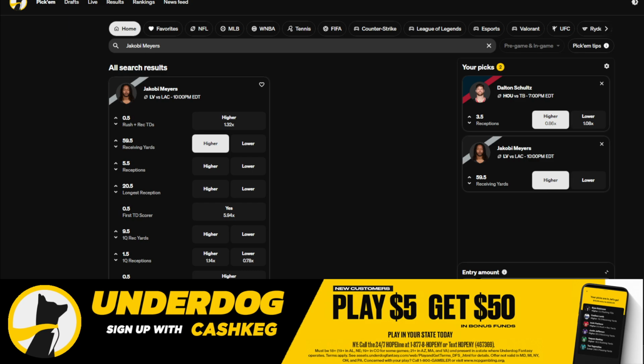I think we're going to see close to 9 to 10 targets a game out of him. He had 10 targets, caught 8 balls last week for those 97 yards. And this is just way too low. The Chargers gave up 195 yards to the wide receiver last week. And I think that we're just going to see a ton of Jacoby Myers here. This is just way too low. More than 59.5 receiving yards.